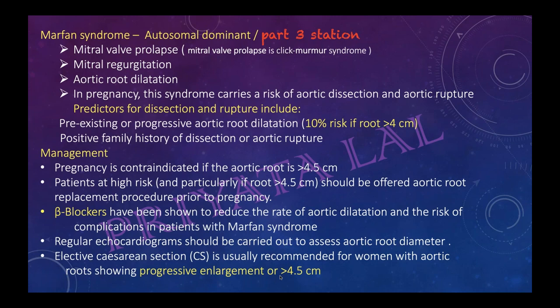See, if it is less than 4.5, this patient can go ahead and go with the delivery also. But it will be an absolute contraindication when it crosses 4.5. So 4.5 is sort of a marker. Okay, thank you.